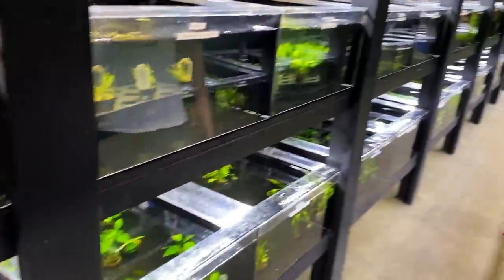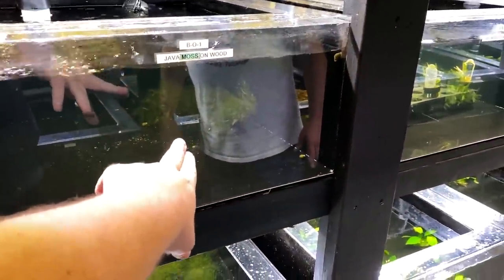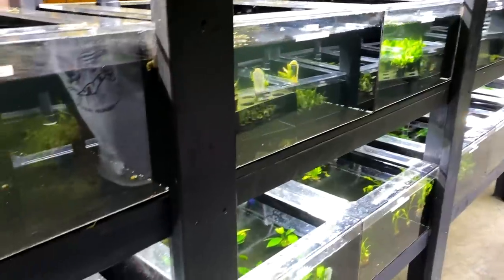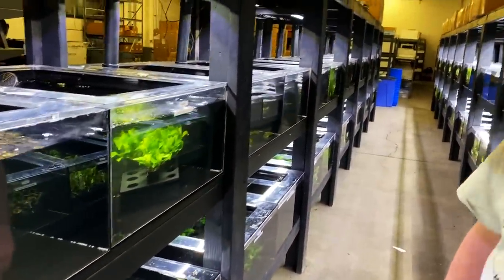Yep, so we got Java moss down low here. Once this Java moss sells out, those move up, and the next ones will come in and go down there, so that way they get time to acclimate to our water and grow a little bit. Not everything gets multiple tanks, but most things do, because we're moving more and more plants every day. Coral moss here.